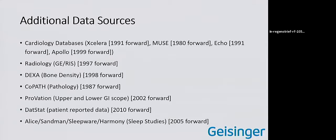And then we focused again on the very discrete and useful information that is in these additional data sources. So in cardiology, we have a wide spectrum of information. Accelera is our CT and MRs, and again, it's structured, so it'll have information about findings and measurements based on the actual machines. The Muse is our electronic ECGs, going back to the 1980s. So this would have measurements off of the different leads, and we use this heavily right now for predictive modeling.